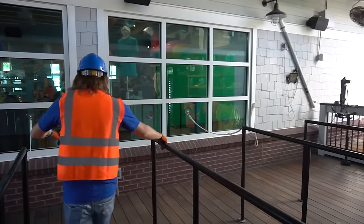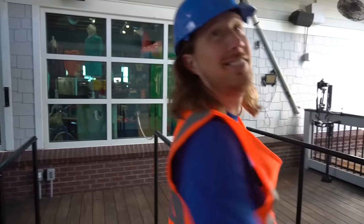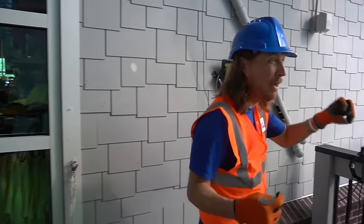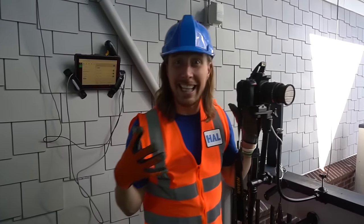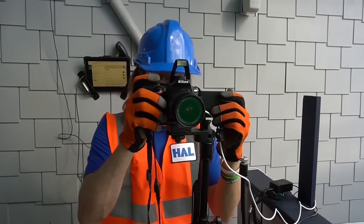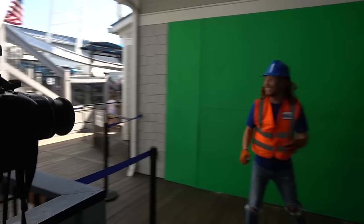This is the line where you wait in to go to the Skywheel. Oh, this is awesome. Oh, check this out. This is the camera. You get to stand right there and take a souvenir photo. Oh, let's see if we can do one. Oh, how about I take one? Come on. You can take it for me. Here we go.